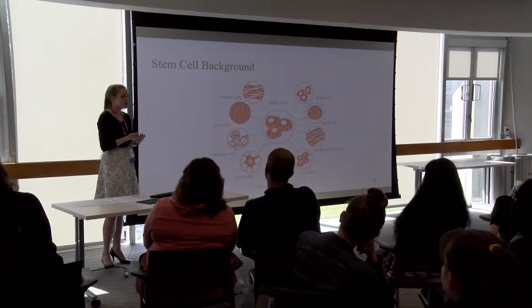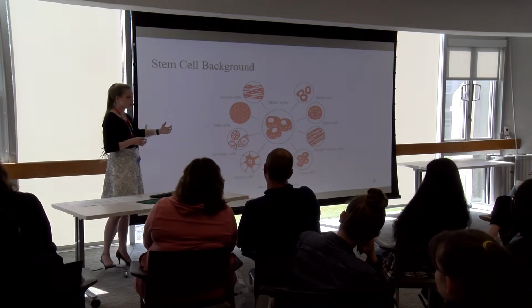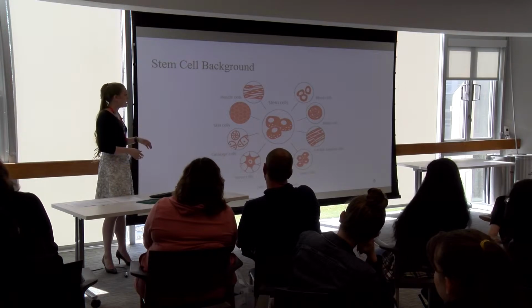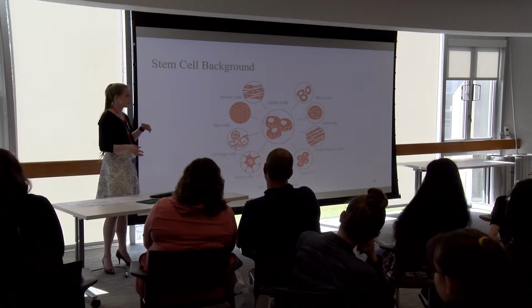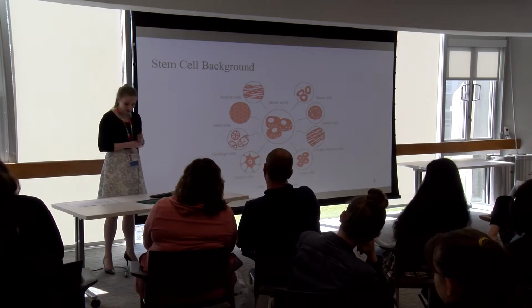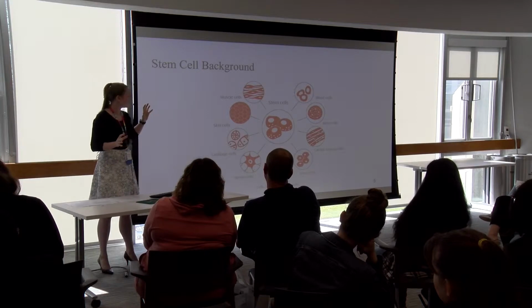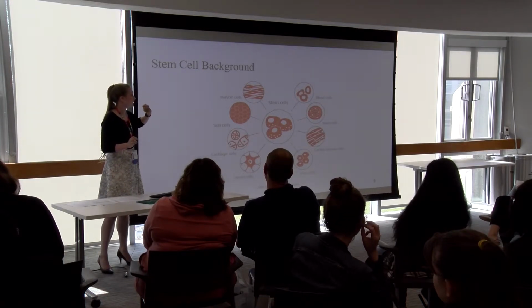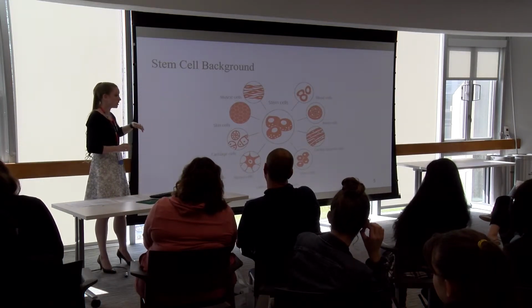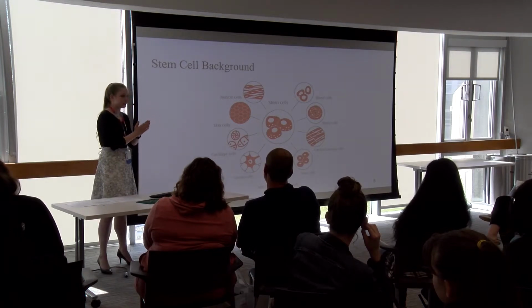So stem cells are unspecialized cells that have the potential to become any type of cell in the body. Now, this means that they have the capacity to control growth and repair tissues. However, researching the genetics of stem cells could help us to understand why they are able to go to the scaffold and repair the atresia on it.